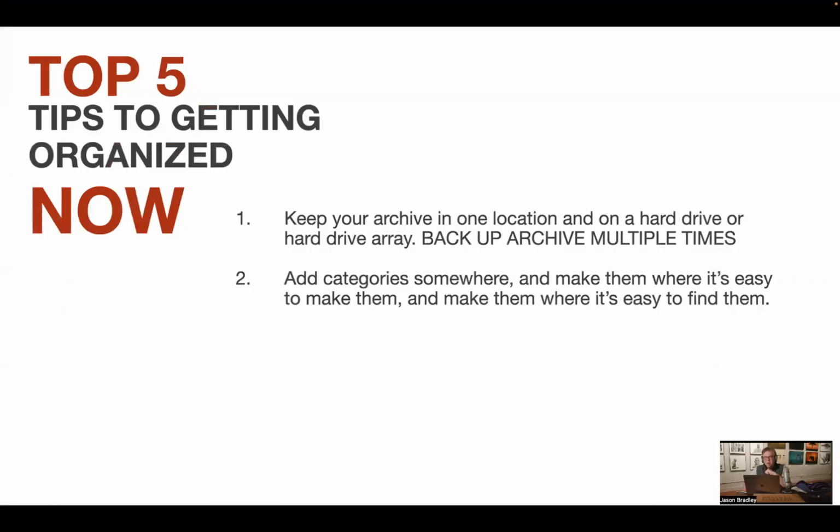Add categories somewhere, and make them where it's easy to make them, and where it's easy to find them. So this just goes back to what I was saying to you before. If you already have a workflow established where you like dumping stuff into a folder and naming that folder Alaska, Grand Canyon, Africa, do it. And then you can simply find that stuff by looking in the folders panel.